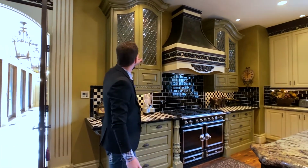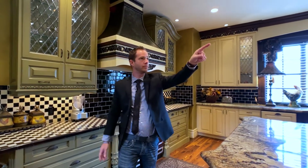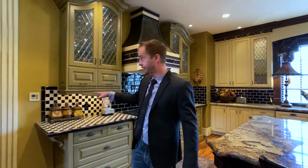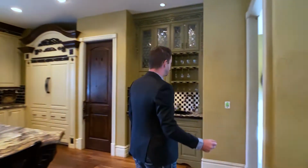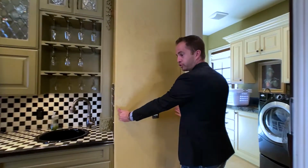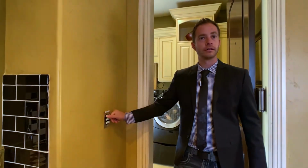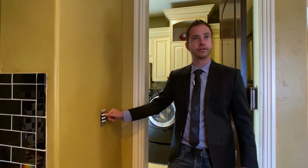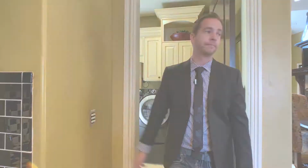And there's built-in lighting as well throughout all of them. So they're all backlit, and then under cabinet lighting as well. And there's actually a pretty cool lighting system in this house, so that way you don't have switches this wide. You've just got one like that, and you can turn on your different cabinet lights and things that way.